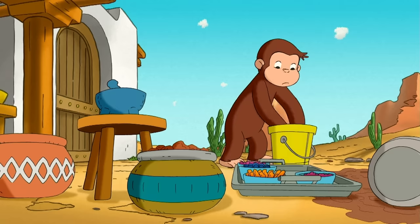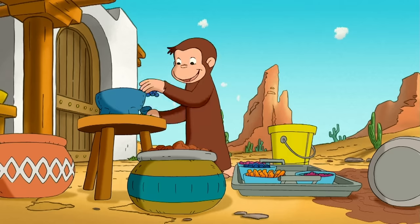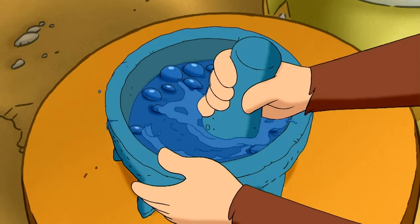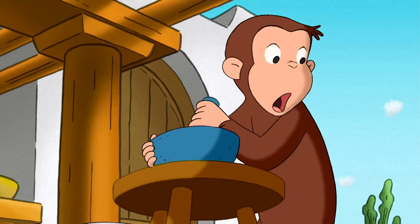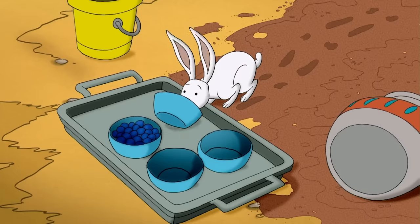Now that George had brown paint, he was ready to make the rest of his colors. Except the bunny had its own idea for the fresh fruit.